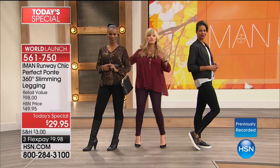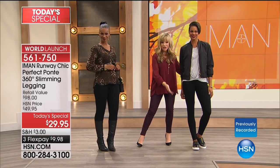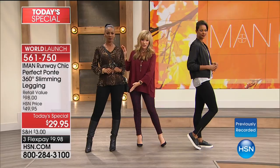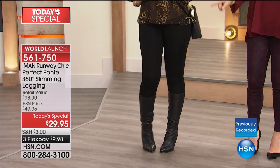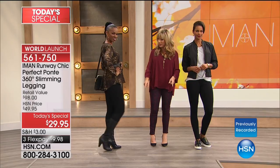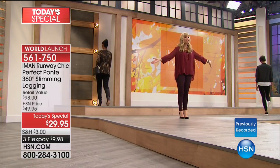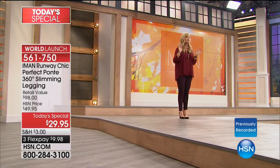I love that we've got two different looks going on here. So you can be very athleisure, very relaxed. You could be going out for the evening if you want to. So again, this is one legging that does double duty. And it's so hard to find that in a pant. So again, whether you're dressing this up with some leopard going out for the evening, or you're loving the athleisure look, right? We've got it for you tonight. Like I said, over 7,000 of these ordered.